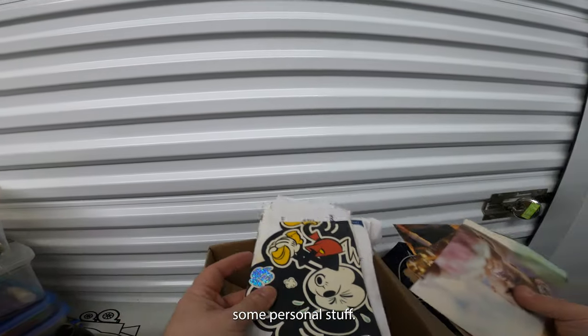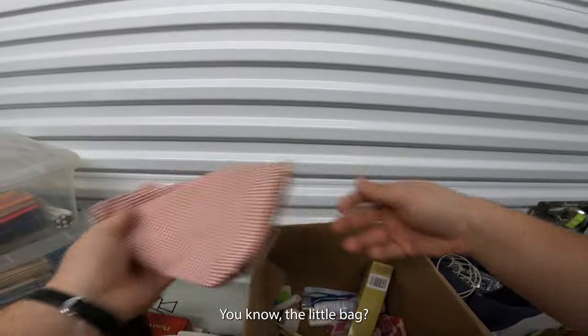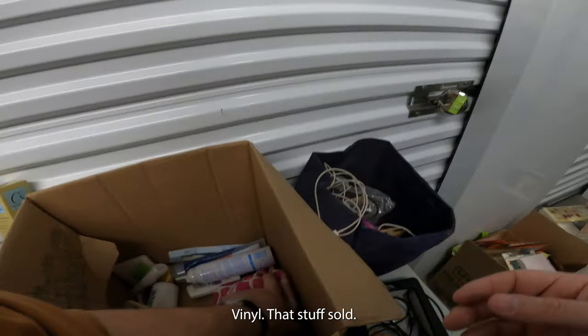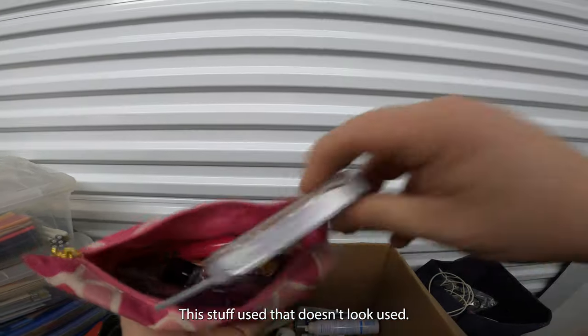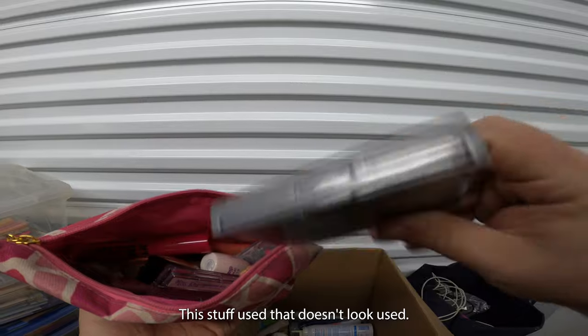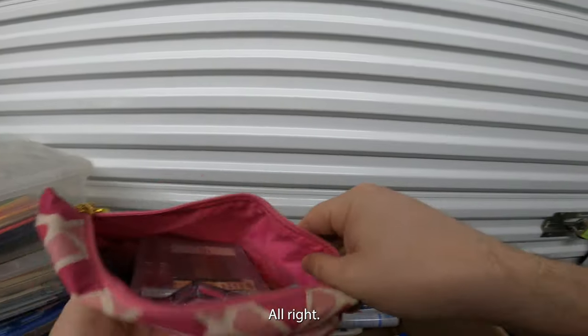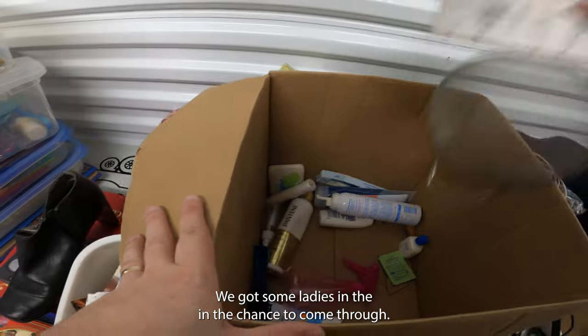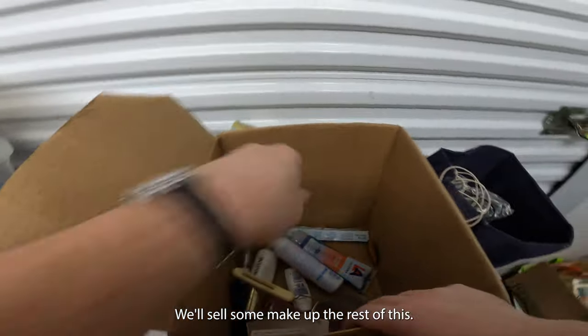Some personal stuff. Feel better soon card. Metal. A little makeup kit. These sell. I'll keep this. Another little bag. Vinyl. That stuff sold. Ooh, makeup stuff. Stuff used. That doesn't look used. All right. Random makeup. We'll keep that. We got some ladies in the chats that come through. We'll sell some makeup. The rest of this.